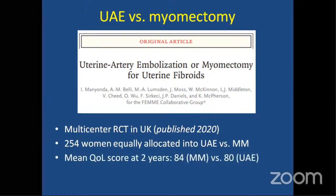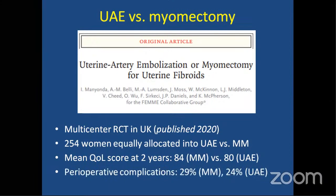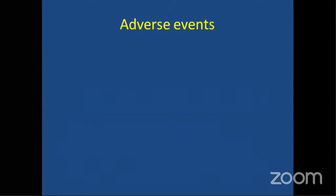The quality of life wasn't very significantly different. The score was around 84, slightly higher for myomectomy, versus 80 for uterine artery embolization. And the perioperative complications were actually lesser for uterine artery embolization, at around 24% versus 29%.